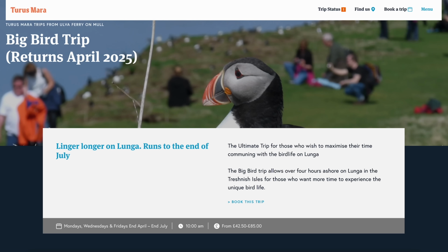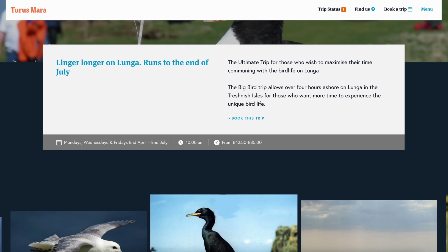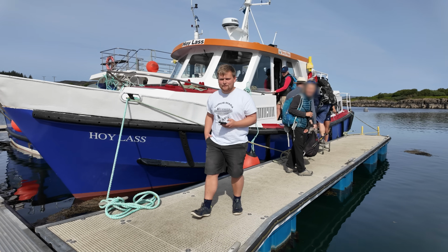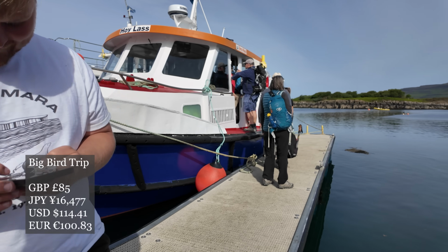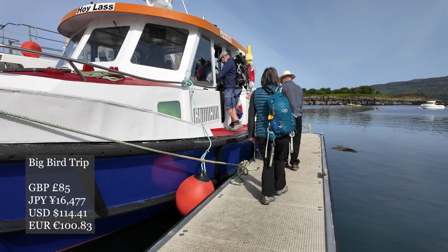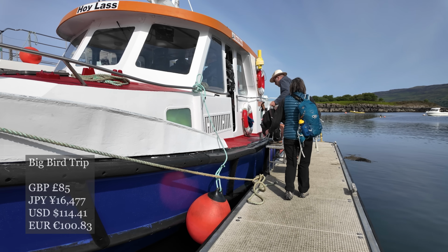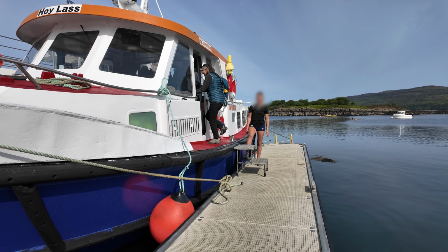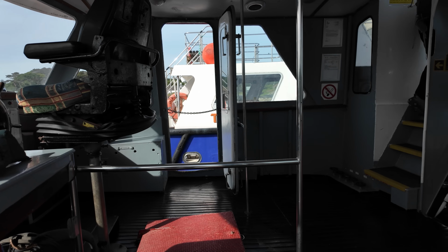For my visit to the Isle of Lunga, I booked the Big Bird trip with Turris Mara. It departs at 10 a.m, includes 4 hours on Lunga and costs £85. How long's the journey to get out there? We're going to be about 55 minutes-ish to Staffa. We cruise around Staffa, then 25 minutes across to Lunga.